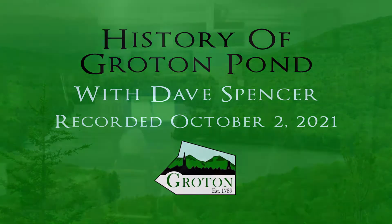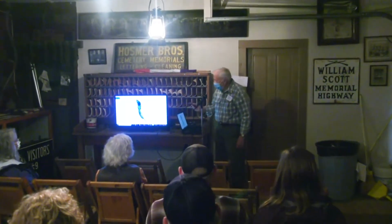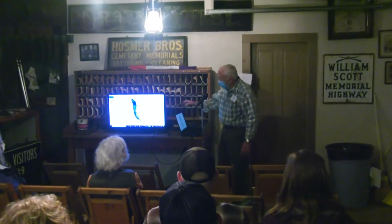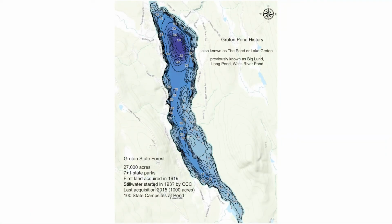The topic for today is the history of Groton Pond. As shown here, just for orientation, we refer to the top of the pond as the head, the bottom as the foot, and the west shore is to the left and the east shore is to the right.